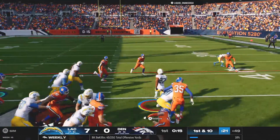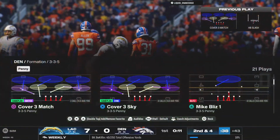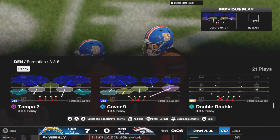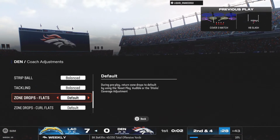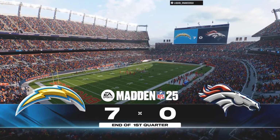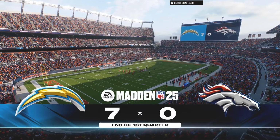Opening carry of the game, it's J.K. Dobbins. And that'll be good for about a half dozen. It'll set up 2nd down. So after 1, the Chargers out to the early lead. Greg and I back in Denver in just a moment.